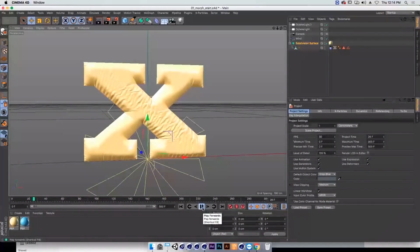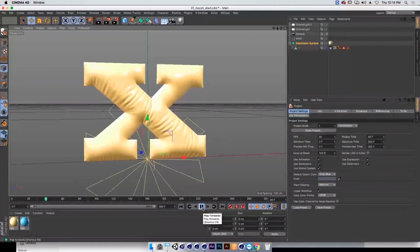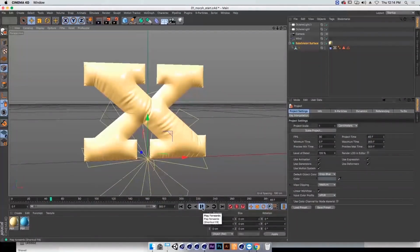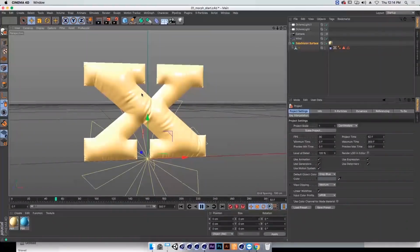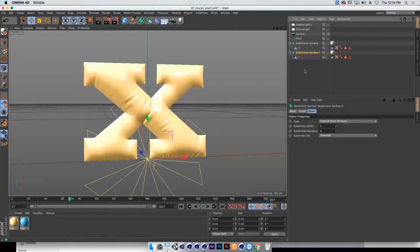What I am going to cover is, say you wanted to have this cloth inflation, right? And you wanted full control over how that cloth is being applied to, in our case, this letter X. So I'm just going to let this simulation do its thing and get to a point where I'm really digging what the final cloth look is. And I'm just going to command, click, and drag to duplicate it.